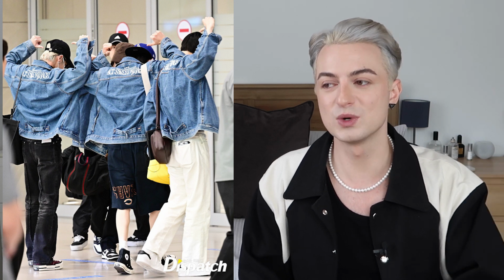The double denim is just not working for me across the board, and I have such high expectations of the TXT members. They always have fantastic looks everywhere. Airport, stage, dance practice, everywhere. So for me, I'm like, what's going on? June airport fashion has been such an interesting mix. I know I've not included every look. That would be absolutely impossible. As I said, this is a roundup of the best, the meh, the worst.